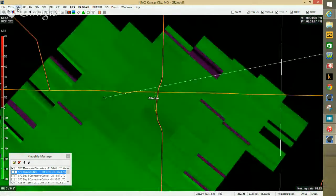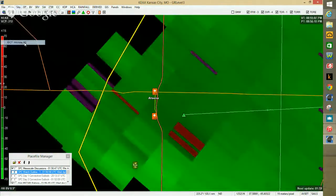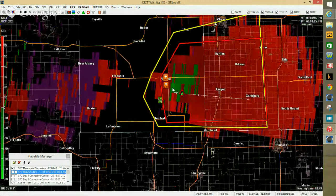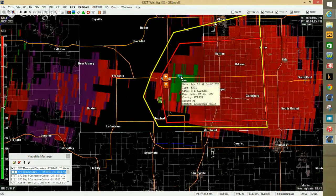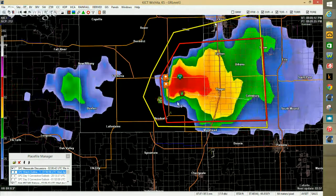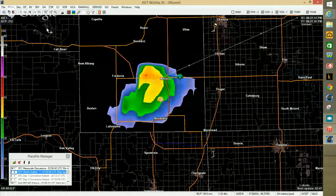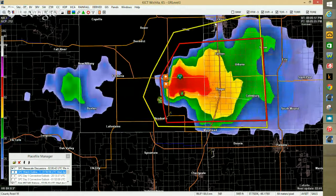And remember, let's go back to the Wichita radar. Oh yeah, there we go. Much better. Significant rotation with this storm. 1.25-inch hail was reported just now as well. And let's look at this. Oh yeah, there we go. And you can kind of tell on the back end. You can kind of see here, and this is headed toward Thayer.